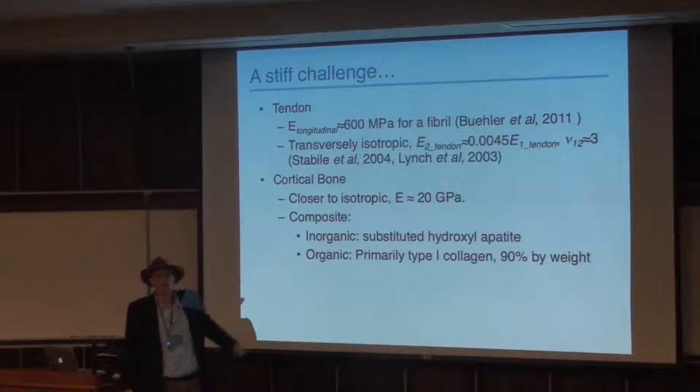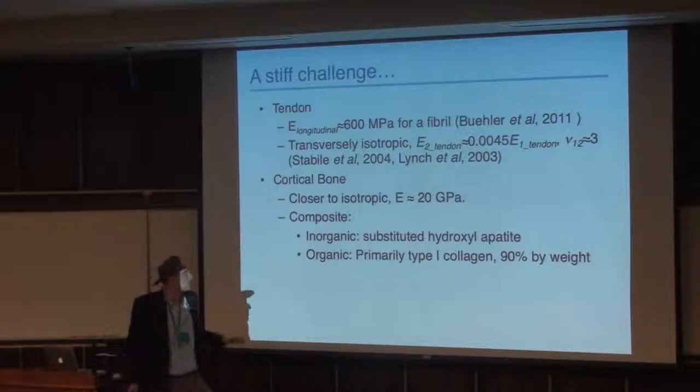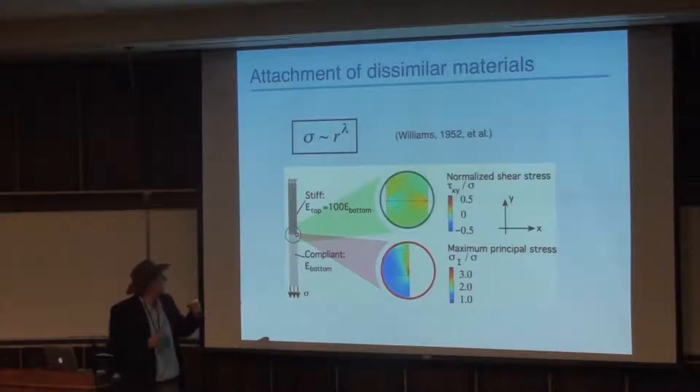Poisson ratio for tendon, on the order of 3. It's a highly anisotropic material, so that's thermodynamically allowable. So huge mismatch. And what happens when you have a mismatch? You're all familiar with the Bogy-type singularity. This kind of builds off of the Williams solution from the 1950s.